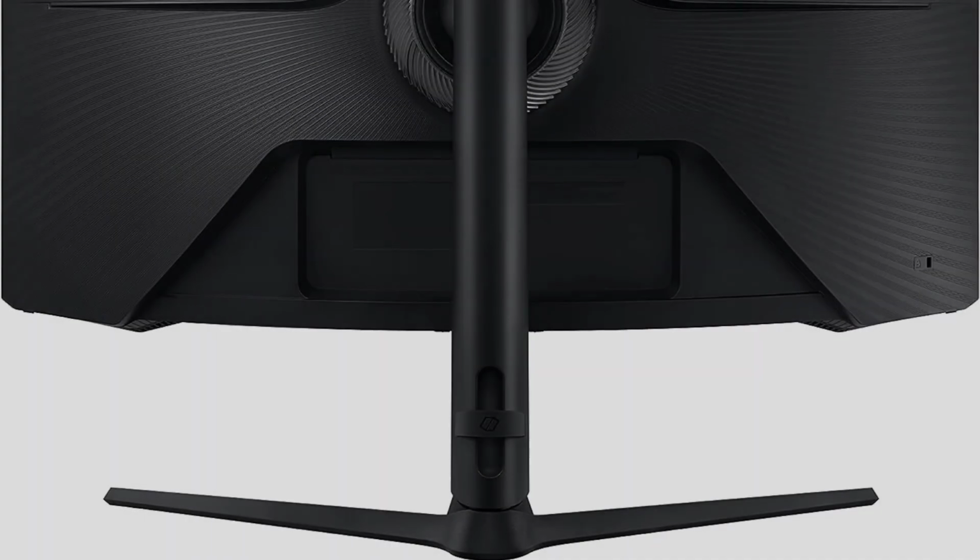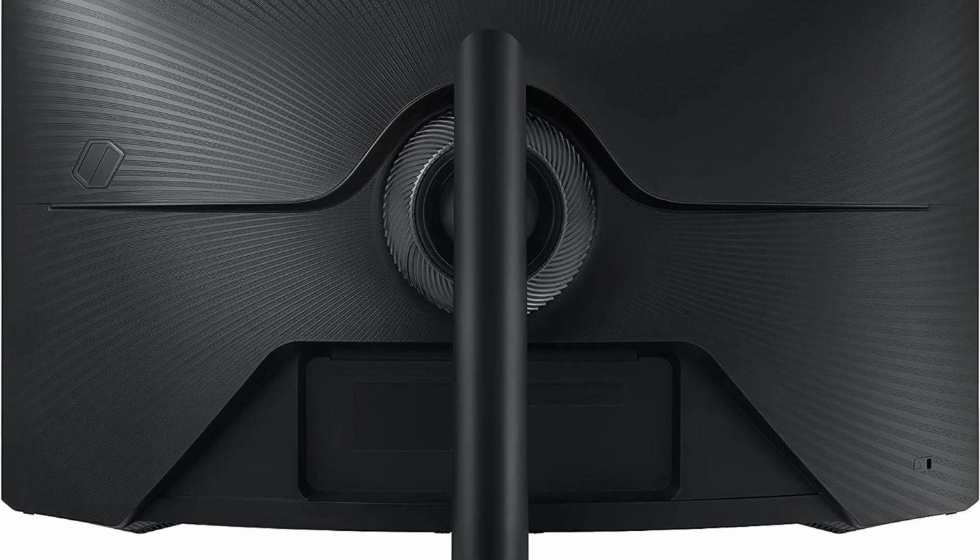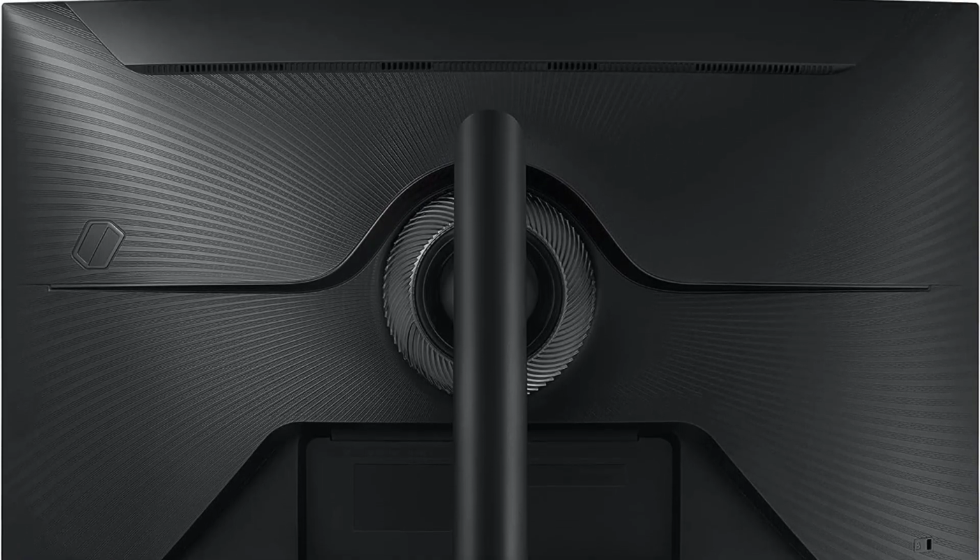It even gets brighter than the Dell, which is useful if you want to use it in a well-lit room, and small highlights also pop for a vivid HDR experience.